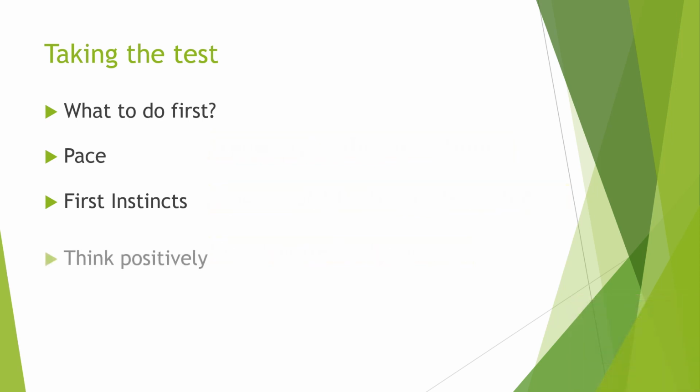Think positively. This is another area where your preparation truly pays off. Let's say that you've just answered 10 questions correctly. You've now proven to yourself that you can do this. And this is an important step in helping you change your trajectory and moving you toward a less anxious test-taking experience. So yes, tell yourself you can do this, because you can.